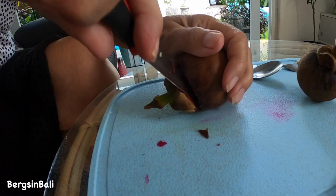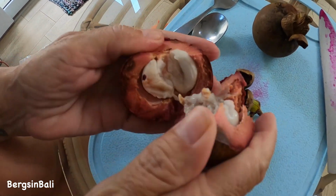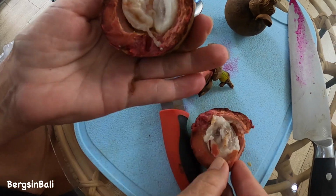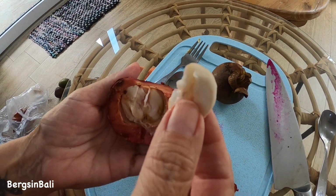Oh. What's happening? Okay, I think, which bit do we eat? I imagine it's this bit. The bit that looks like garlic. Oh yeah. Okay. I think that one's yucky. We'll try this bit. We don't actually know how to.